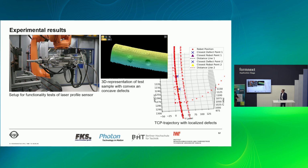In the following, I would like to present how we were running first practical function tests in the automated cell by attaching the Keyence profile scanner to the cold spray gun, where a test sample was 3D scanned and intentionally introduced defects were detected. On the right, we have the result of this entire logging process.